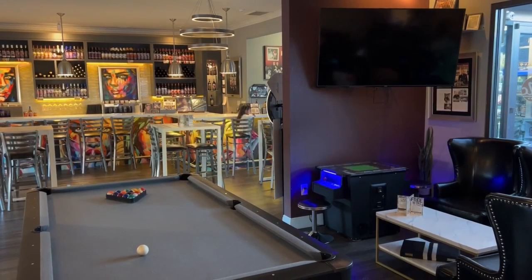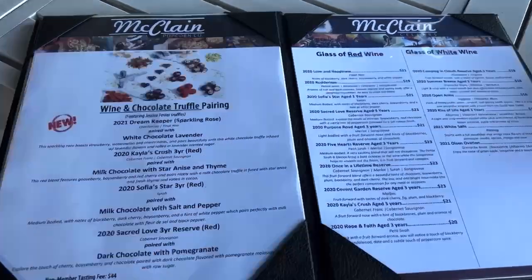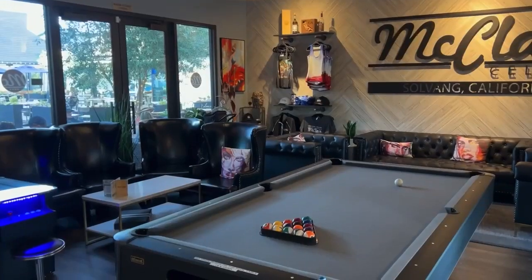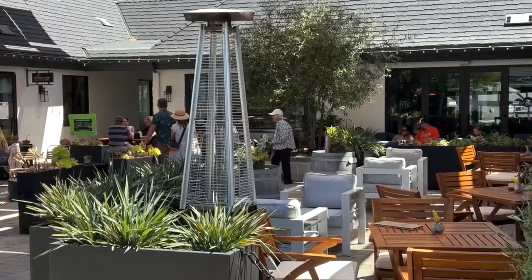The staff was friendly and they have lots of options on their menu, including the wine flights with different chocolate truffles, and before or after you visit, there's also some other tasting rooms in the courtyard that you can also try.